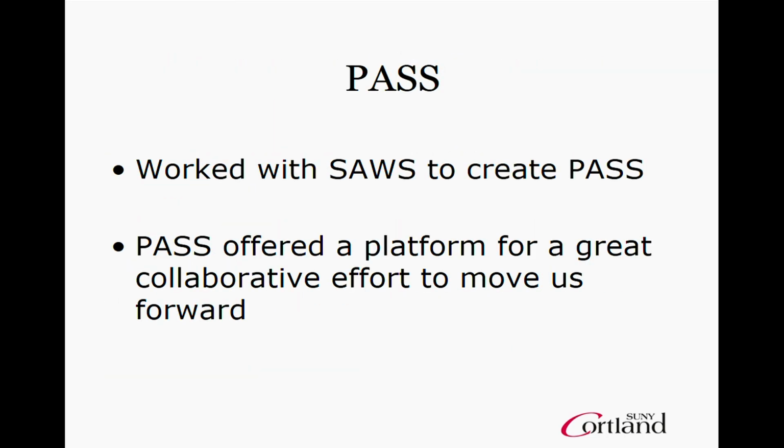So we thought of TASS. I'm not sure when we thought of the actual title with that. We wanted it to be positive, wanted to work with SAWS, and it offered that platform for really great communication efforts to move forward and creating a pilot, essentially. And we were upfront with SAWS right from the beginning. This could be temporary. You're investing your time and energy for something that might be temporary, or we might just keep moving forward with it.